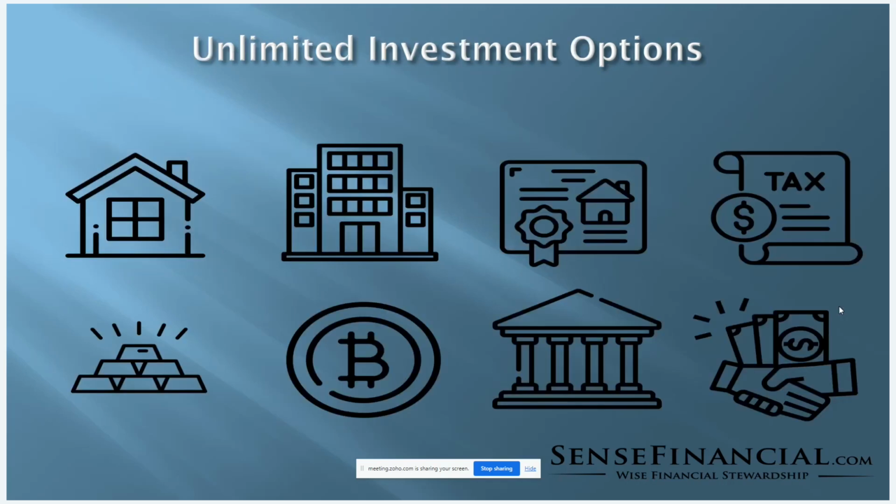Unlimited investment options means you can invest in real estate, residential, commercial. You can invest in tax liens and trust deeds, precious metals, cryptocurrency, and you can use your retirement account as a bank and lend money to others.